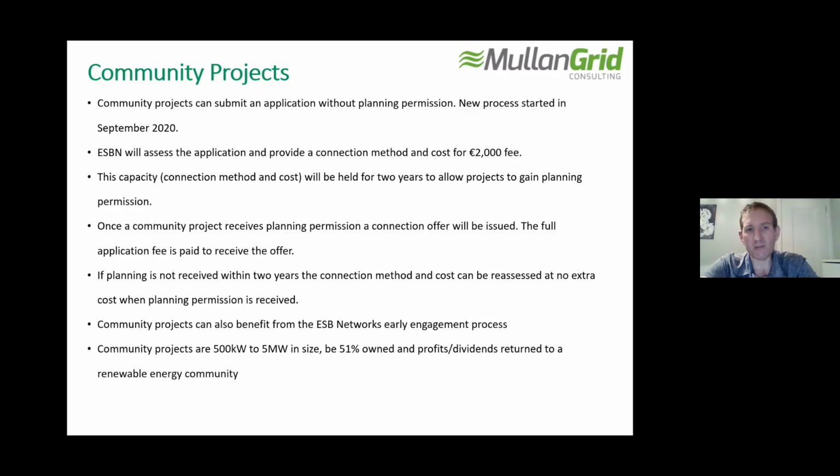In terms of the actual community projects, the size of them has been determined at 500 kilowatts to 5 megawatts. So that could probably allow for 1 or 2 wind turbines, not dissimilar to the Templederry community project in Tipperary, which I suppose is often the example shown to show how community projects can work. It has to be 51% owned by an actual proper registered community. So that potentially does allow developer involvement, which does have the benefit of maybe a developer with the experience, the expertise, and the resources to help out. But I do know some communities very much want to do it on their own as well.